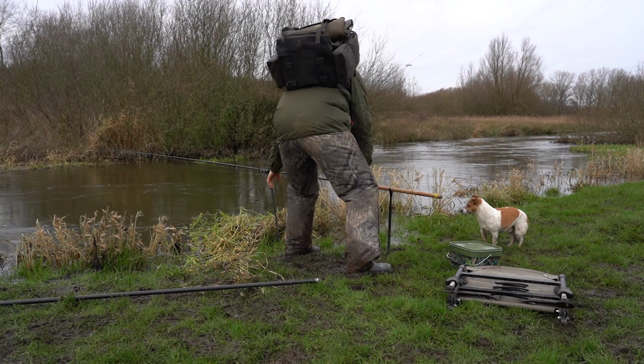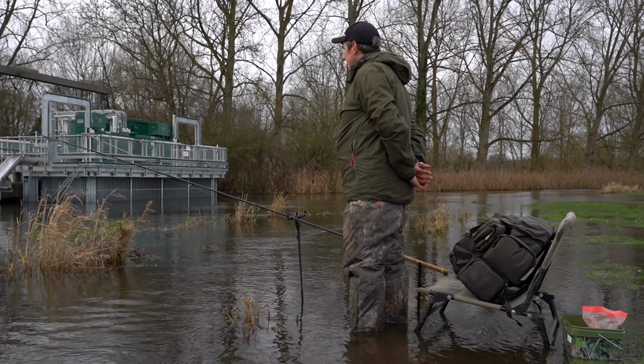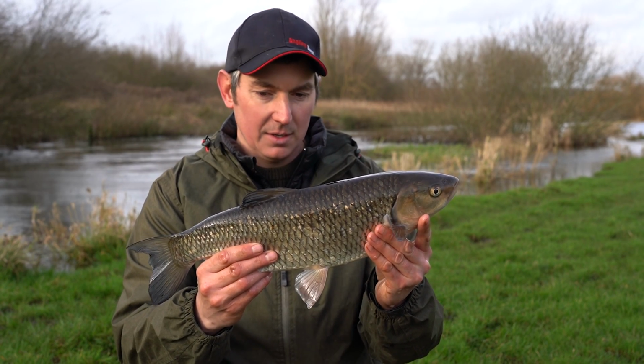But despite the conditions, I didn't give up. We kept leapfrogging along the river. Then I finally managed to get a bite in the afternoon, but sadly it was a very small chub, maybe about £3. And that first day on the Wensum really did get me thinking, if I need to catch a big chub on camera, quite simply I need to fish a river that contains big chub.